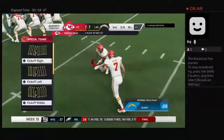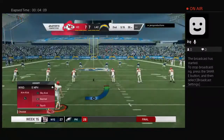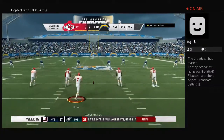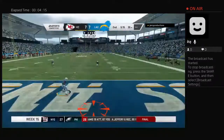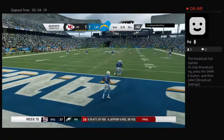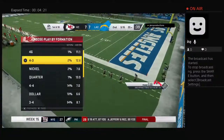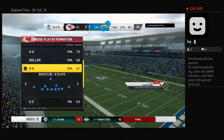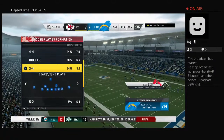Point after, right down the middle. And we are tied at 7. So all even at 7 now as they kick it away. And a fair catch signaled for and taken successfully. The Chargers take over 1st and 10 at their own 25-yard line.